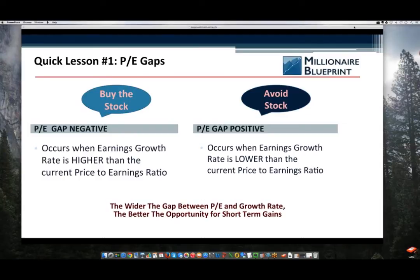So the quick lesson again is you want to buy the stock when the gap is negative. That's going to occur when the earnings growth rate is higher than the current price to earnings ratio. You'll avoid the stock when the gap is positive. That will happen when the earnings growth rate is lower than the current price to earnings ratio.